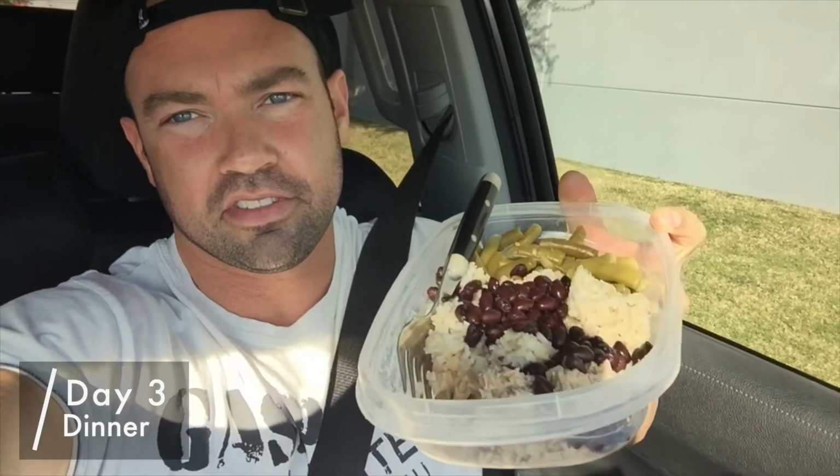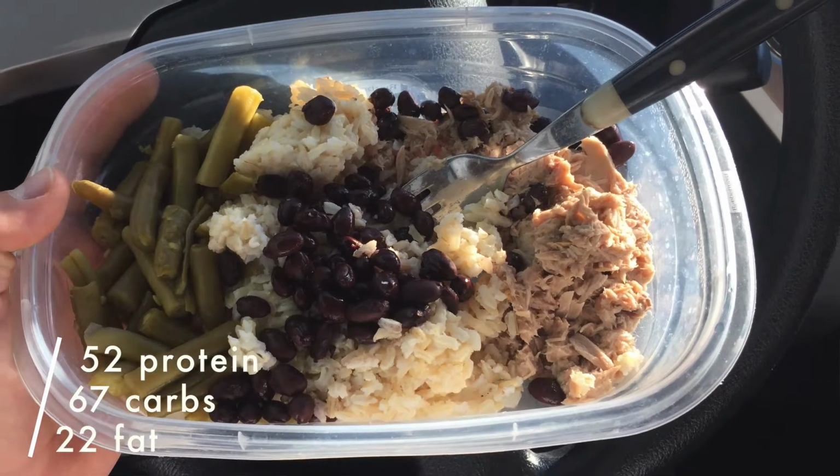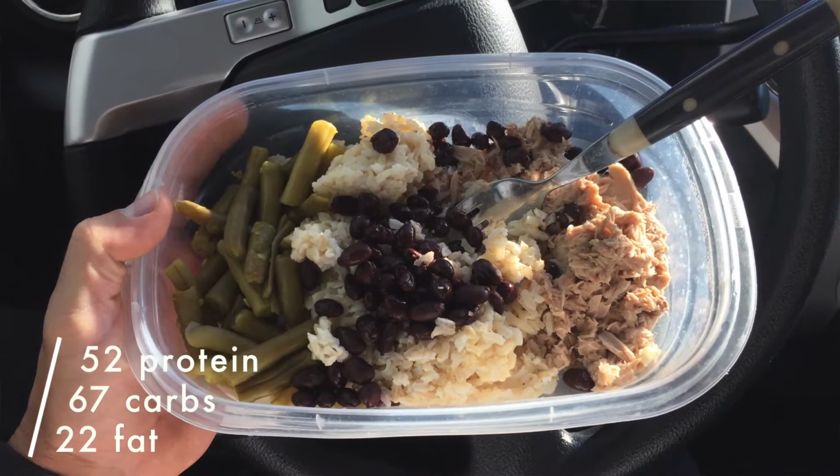All right, Snap Challenge. This is not glamorous. I have to say the tuna, I don't miss it. But it's getting the job done. I haven't decided. It's kind of equally bad, hot or cold. So I think I prefer it cold. So I didn't stop to heat this meal up. I'm out moving around today. But yeah, here goes meal 3 of the day: tuna, black beans, rice, and green beans. Mmm.